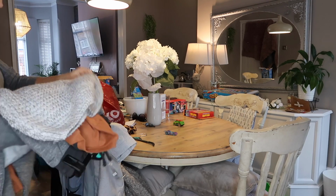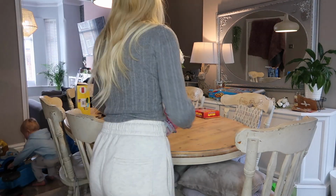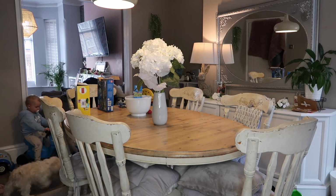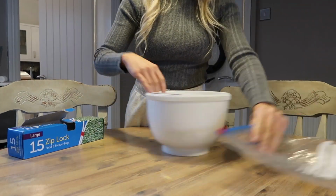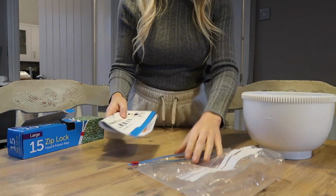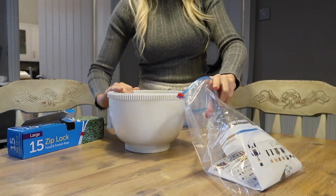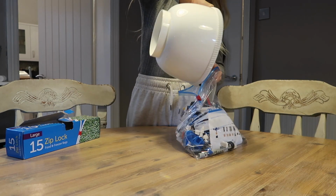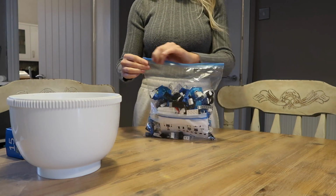So now onto the dumping ground of the house. So I'm just sorting out the table and then I'm going to sort through Ollie's Lego. He's got a few for his birthday and I always pop them in these little sandwich bags and pop the instructions in with them as well. It just saves up a lot of space upstairs in his bedroom and it's just easy when he wants to get one out because the boxes never close again once they're open.